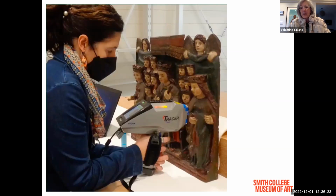So if I could just explain what you're seeing in this image. Jess Kloros is holding this machine that says Tracer on it up against the St. Ursula sculpture. And I just want to be clear, she is making contact between the XRF unit and the sculpture. That's the closest we get to having direct contact with artwork. We try to avoid that a lot of the time with instrumental analysis, but in order for this technique to work, you have to remove as much depth of air pocket as you can.